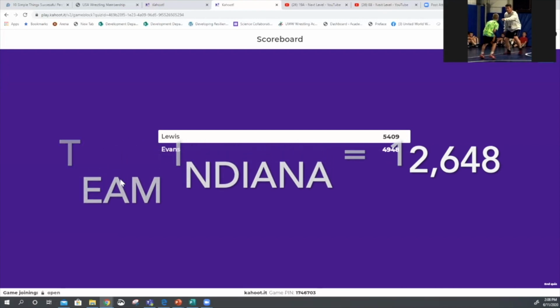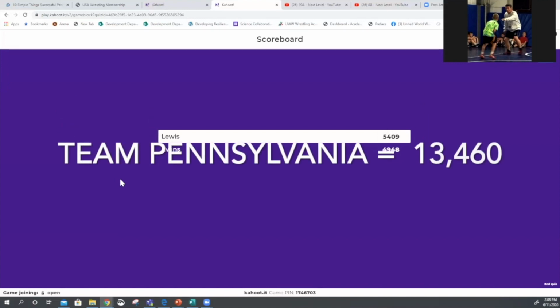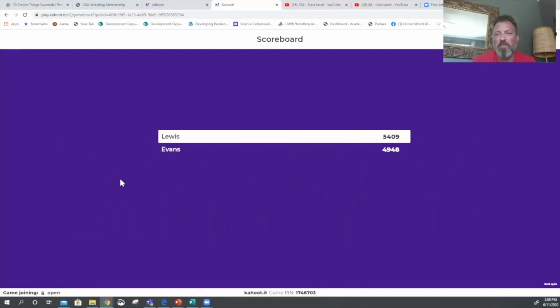Team Indiana is at 12,648 points. And Team PA going into the finals is at 13,460. Oh, yeah. Per capita, we definitely won.